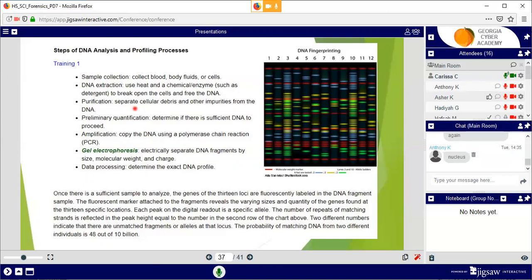And then we purify that sample because we've got to get rid of all the cellular debris that we just created and any other impurities. And then we determine if there's enough DNA, and then we magnify that using our PCR, and then study it using gel electrophoresis. Okay. And the probability that somebody else would have those same 13 loci is 48 out of 10 billion. So not likely to happen. It's good enough for us to compare those 13 loci, because pretty much you're not going to match anybody ever, okay? Only 48 out of 10 billion times.